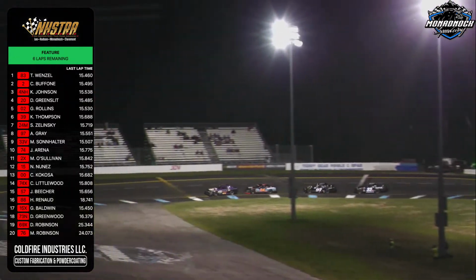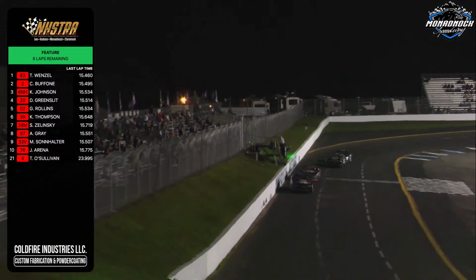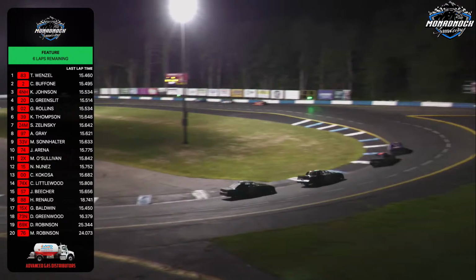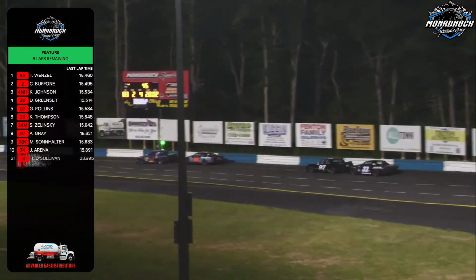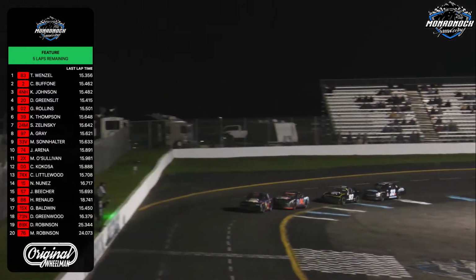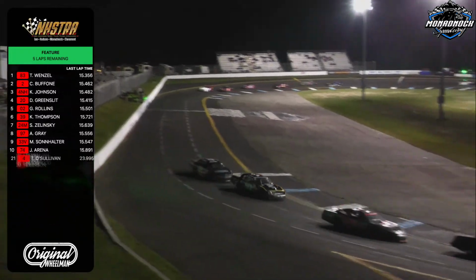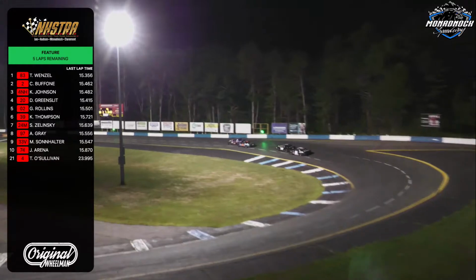Chris Pifoni running second. Keith Johnson sits in the 3rd spot. Johnson holding on to enough points by the looks. He would finish actually in a tie with Wenzel, because that's a 6-point differential between 1st and 3rd. 2-point drop-off in the point standings. We'll have to get the official lineup on that when they come down. Less than 5 to go.